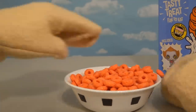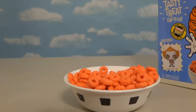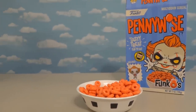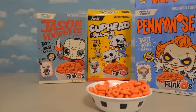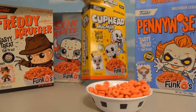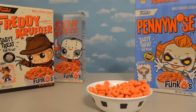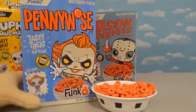That guy, that Pennywise, always trying to take my cereal, especially when it's so good. I love it. Now, even though this cereal's blood red, this isn't the first time we've gotten red cereal from Funko. Because this red cereal also comes in the Cuphead box, the Jason Voorhees box, as well as the Freddy Krueger box. And if you're wondering if it's the same color, well, let's find out. Yep, looks the same to me. So if you have one of these other boxes, you're not missing much. You're just getting different artwork that says Pennywise on it.